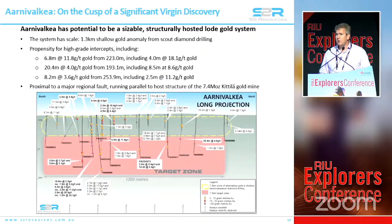And it sits roughly 20 kilometers from the 7.4 million ounce Kittila mine. Just I'll point out there that Kittila is also managed by Agnico Eagle. So Agnico is the new owner of Fosterville Mine. So we are now neighbors on probably both of our projects, on the flagships of that $26 billion company.